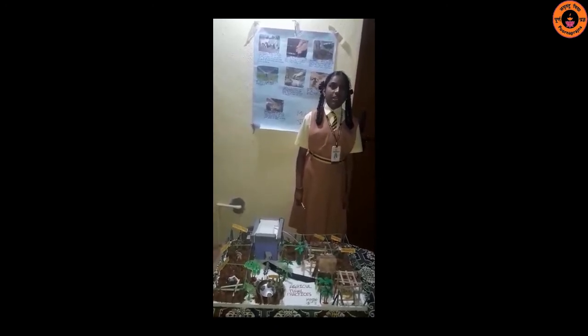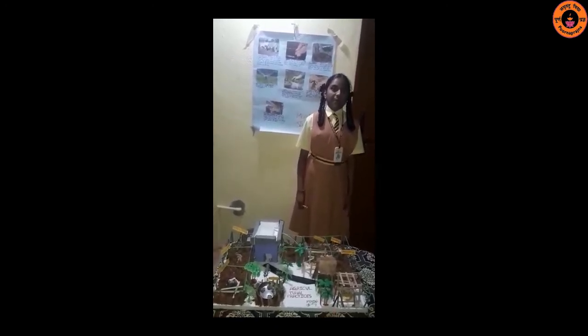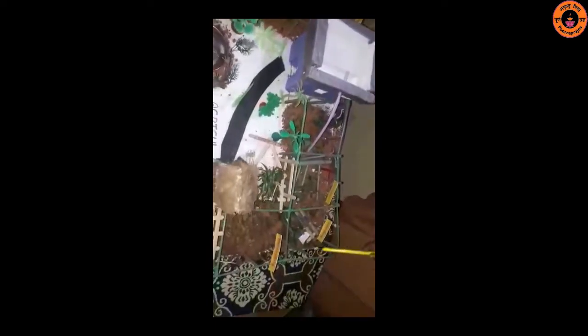There are 7 ways to farm. First one, preparation of soil, sowing seed, applying manure, irrigation, weeding, harvesting, storing in house.